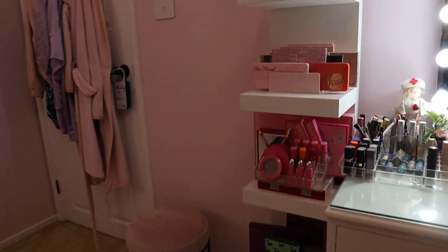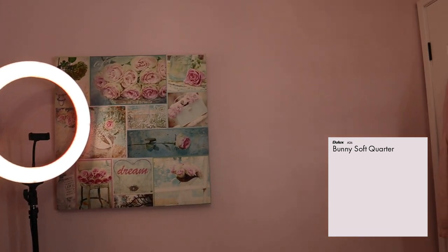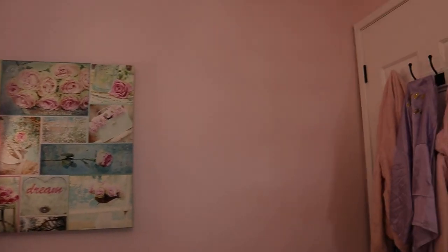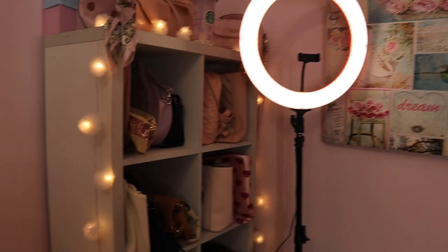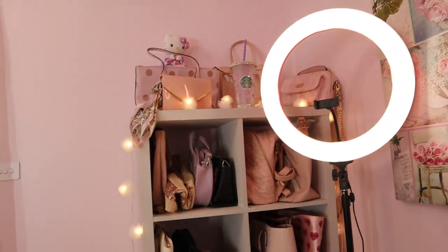So the wall color is called Bunny Pink, I think. I think it's a Dulux Bunny Pink. I'll insert the name below. But it's a quarter strength, so it's not the full strength, but it's just a lovely pink and I'm really loving it. Handbag corner. Eventually I want to get some more built-in cupboards for all these, but for now, this is it.